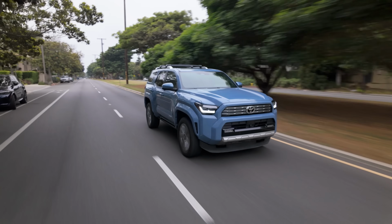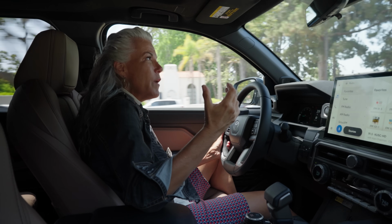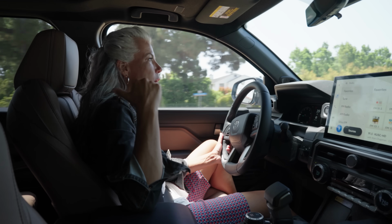Guess what, y'all? I was right. This totally drives like a truck. It drives like a Tacoma-3. I mean, I thought that this was gonna have maybe a slightly better ride quality because there's more weight in the back without the bed, but I was totally wrong.